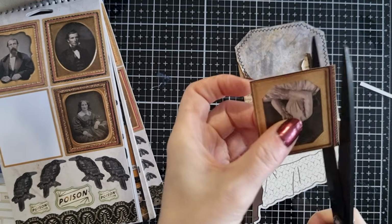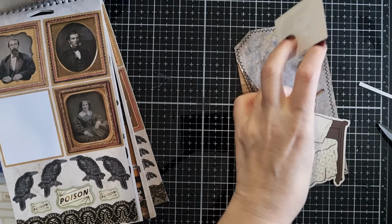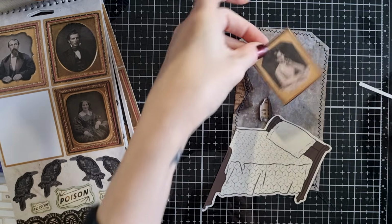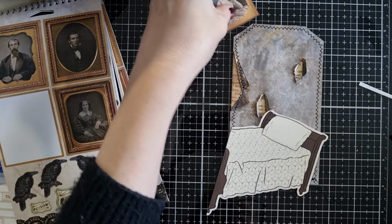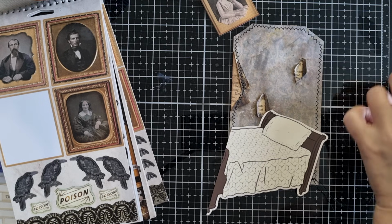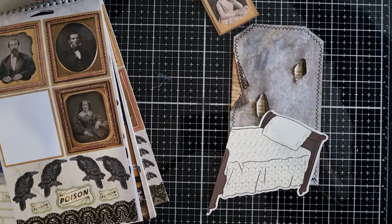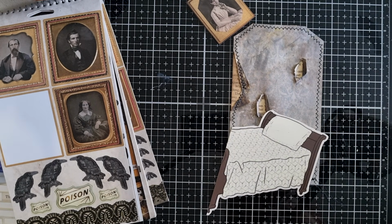Because I feel like this would have been my ancestor's bedroom. So I'm staying, that needs to move. So yeah, I like that. Okay, that's going to be glued down. But before I glue that down, I need to put the thing back on my scissors. I need to think about if I want to put anything behind it.